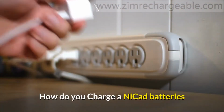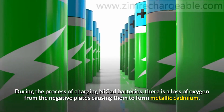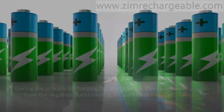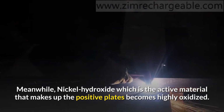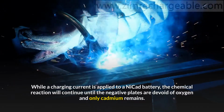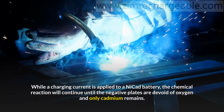How do you charge a NiCad battery? During the process of charging NiCad batteries, there is a loss of oxygen from the negative plates, causing them to form metallic cadmium. Meanwhile, nickel hydroxide, which is the active material that makes up the positive plates, becomes highly oxidized. While a charging current is applied to a NiCad battery, the chemical reaction will continue until the negative plates are devoid of oxygen and only cadmium remains.